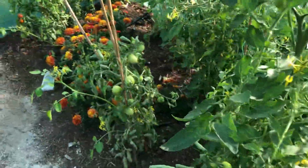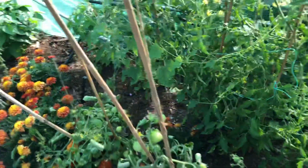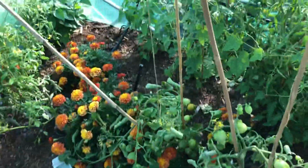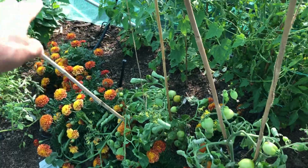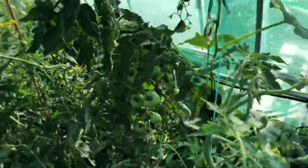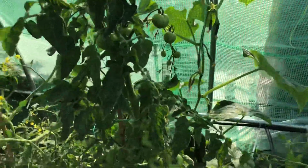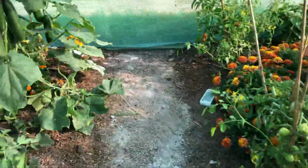But next year, tomatoes at the back, chilies at the front. I need to sort my chilies out because they're not supposed to be 30-40 centimeters. They really should be up to here. So next year I have to be better with growing my chilies. Fewer plants for sure. There's too much going on, and I've absolutely been on top of pruning stuff in here.